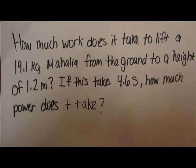How much work does it take to lift a 19.1 kilogram mahalia from the ground to a height of 1.2 meters? If this takes 4.6 seconds, how much power does it take?